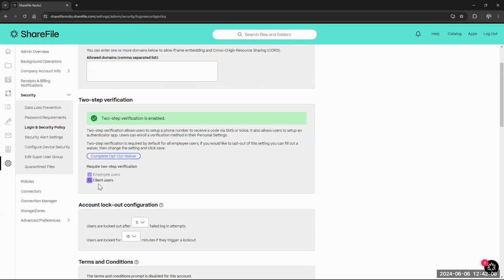So if I do enable this, and say, for instance, I already had clients that already onboarded into my ShareFile instance, when I save this, the next time the client does log in, they will be prompted to set up their multi-factor authentication. This is really, again, more of a better security stance. It also depends on who you're working with within the organization as a client. So that's kind of determined by you and the administrators. And again, the compliance and auditing reasons through your organization.